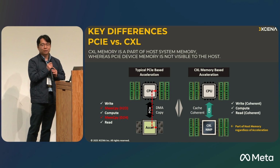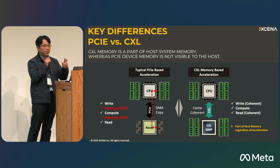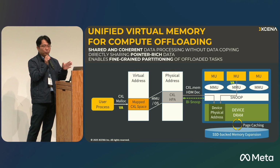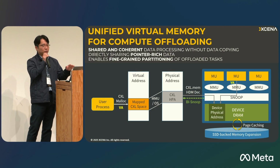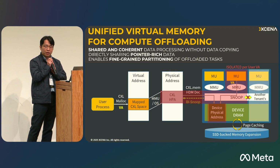So this is huge. It means our CXL device can process data in place without wasting time or bandwidth on large data copies. But there are challenges. Applications run on user virtual addresses, and CXL memory sits in the physical address space of the host. So for shared access, the device must also support virtual addressing. And we must isolate each process's memory for security and correctness.